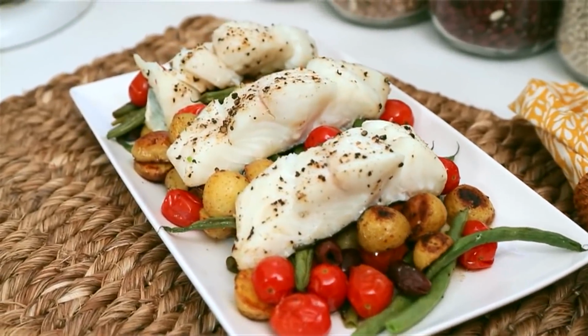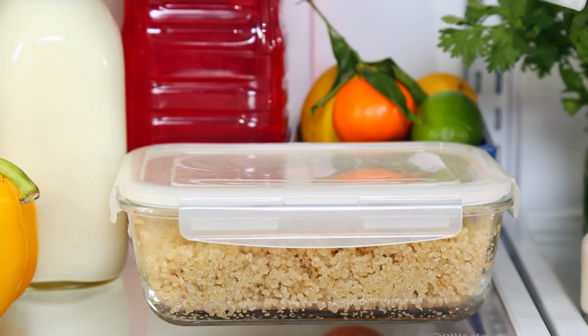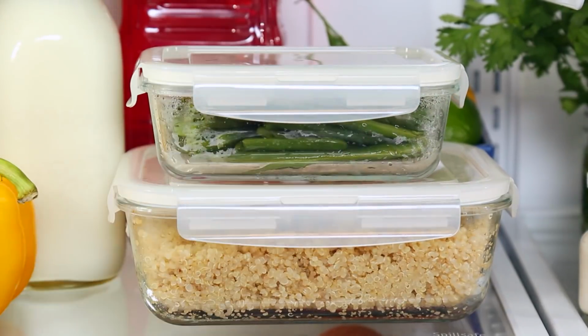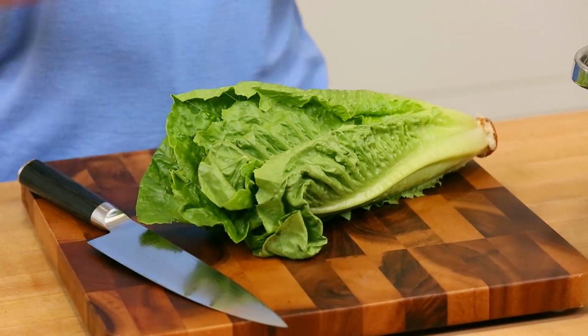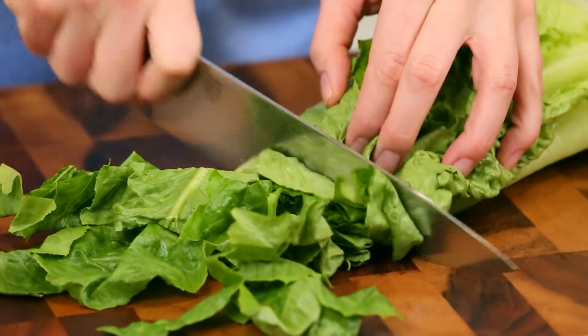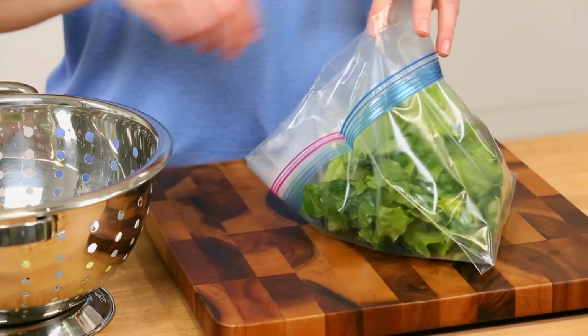If you're not into green beans, you could definitely also do this with some broccoli, some asparagus, or some Brussels sprouts. Just steam them lightly until they're bright green. Delicious. And while we're on the subject of greens, leafy greens are an important part of any healthy diet. I like to prepare my leafy greens by chopping them up, washing and drying them, and then storing them in a zipper bag in the refrigerator.